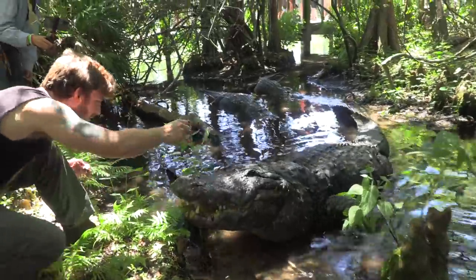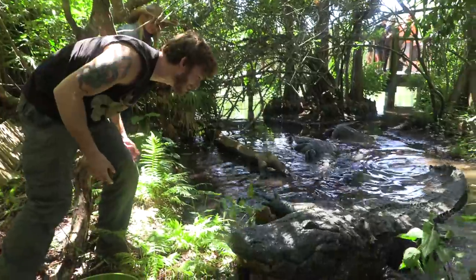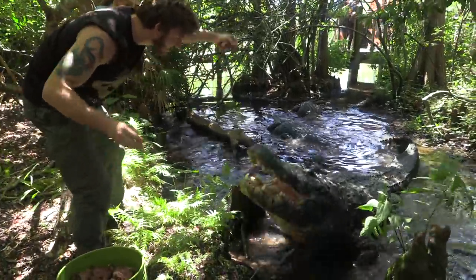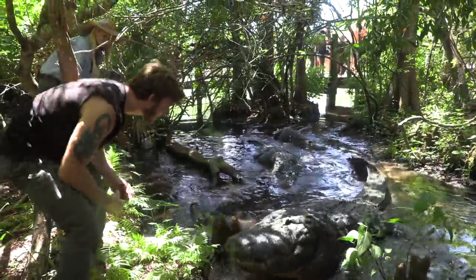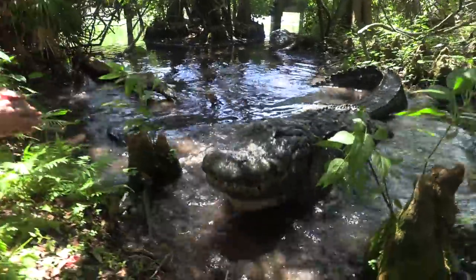Buddy up! Buddy up! Come on! Come on! Good boy! Look at you! Dude, your head is roughly like 3 feet long. Oh! Good boy! Oh my god, look how thick his jaws are! Look at that!